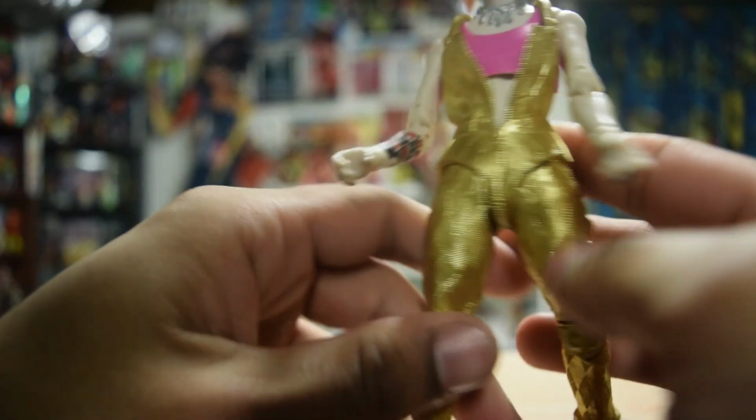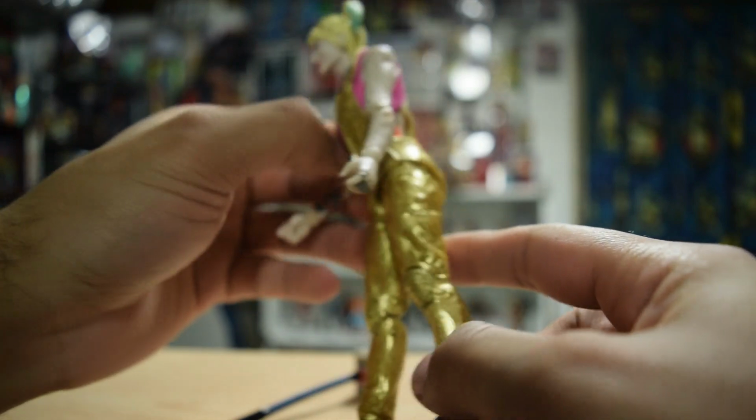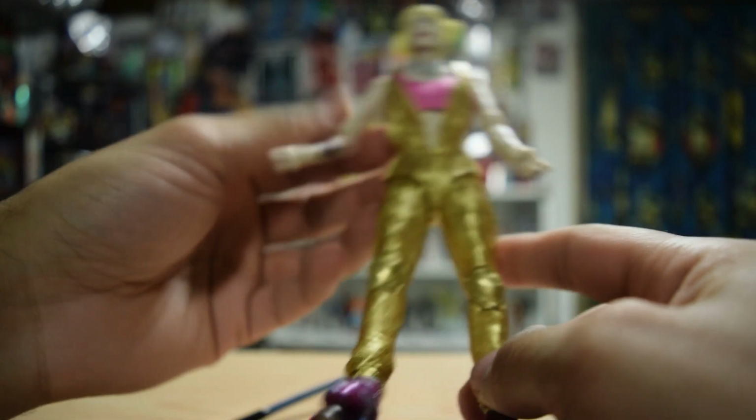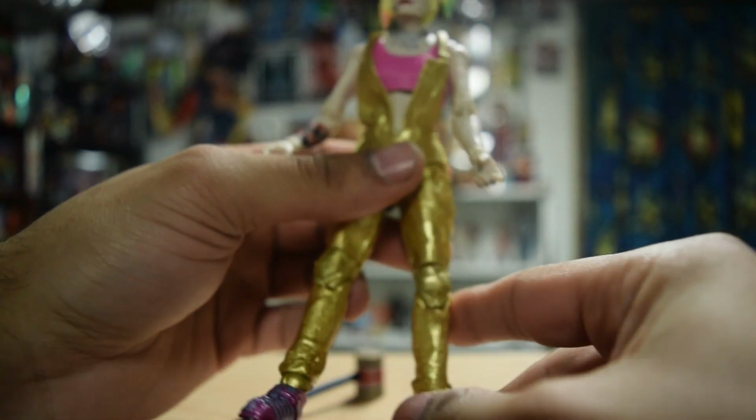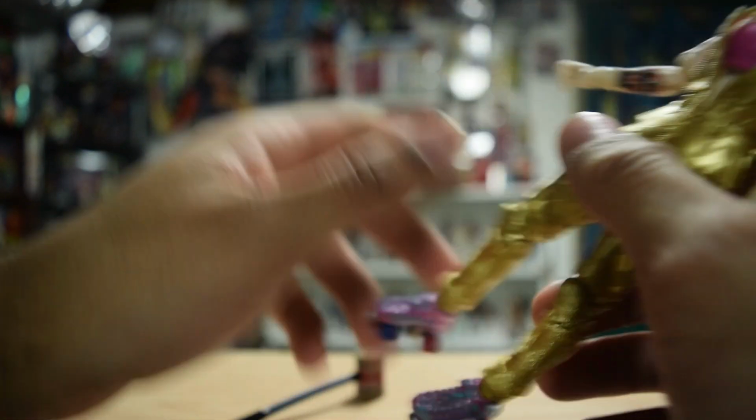I think it looks great. It's a great figure, and I loved the Snyderverse, and I wish we could get more figures for their many movies. I would take, which I don't really need a Man of Steel, since his costume's basically the same in the Snyder Cut version.